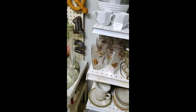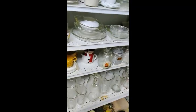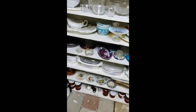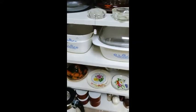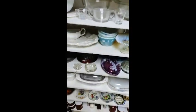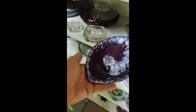We got Libby glasses. They're pretty cool. Had those when I was a kid. Corningware. Now the name of that just went out of my head. There you go. Got a few pieces left. Great purple Astro. Look at that. Wow. $6. Pretty good.